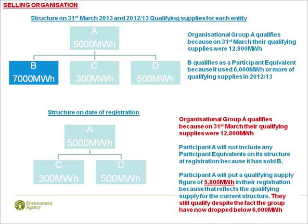On the date that Organisation A comes to register, it has actually sold subsidiary B. It still qualifies for Phase 2 because on the qualification date of the 31st of March 2013, it used over 6,000 megawatt-hours of qualifying supplies. Participant A will not include any participant equivalents on its structure because it has sold subsidiary B. Participant A will put a qualifying supply of 5,800 megawatt-hours in their registration. This reflects the 2012-13 qualifying supplies to the companies that exist in the organisational structure on the day that they are registering.